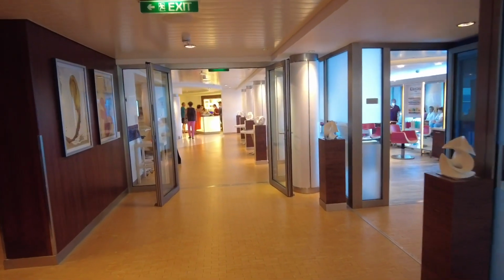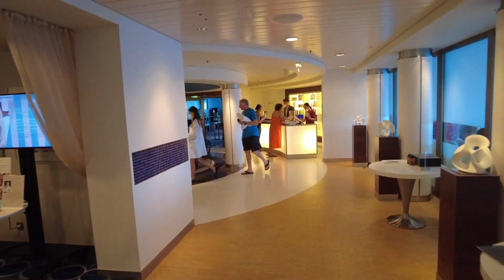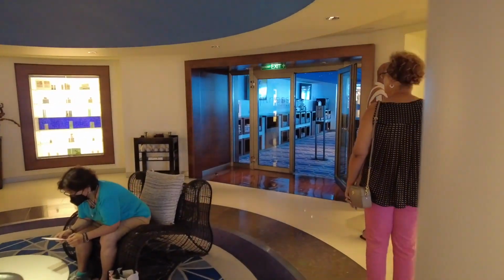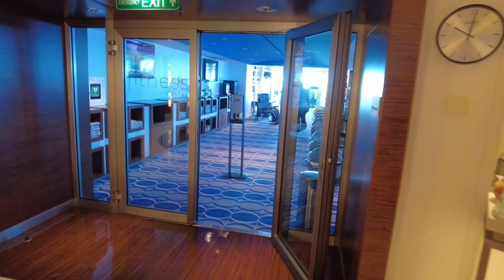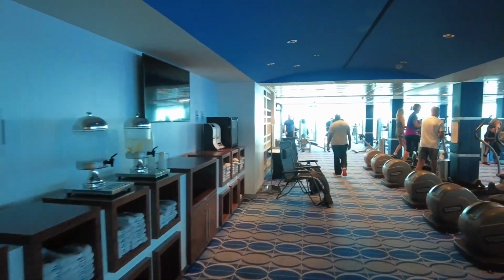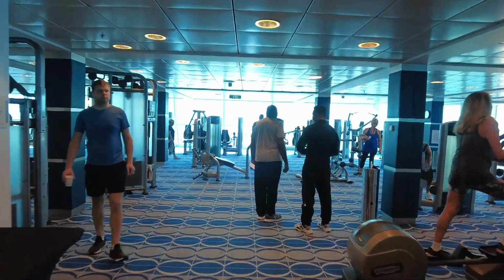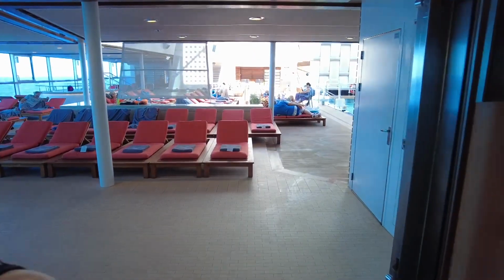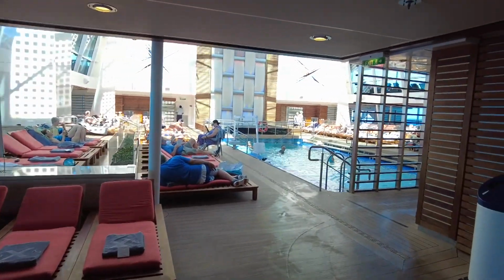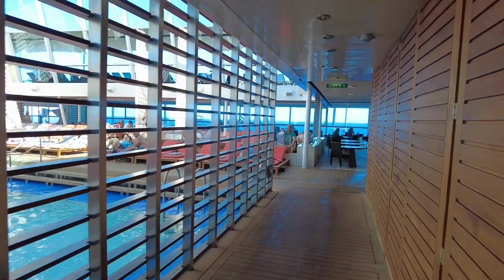And then head into the gym, which you get to through the spa area here. Then do my usual exercises that I would do if I were at home. The gym is fairly well equipped. Anyway, once I've had a workout, I head over to the spa cafe and get a healthy smoothie.